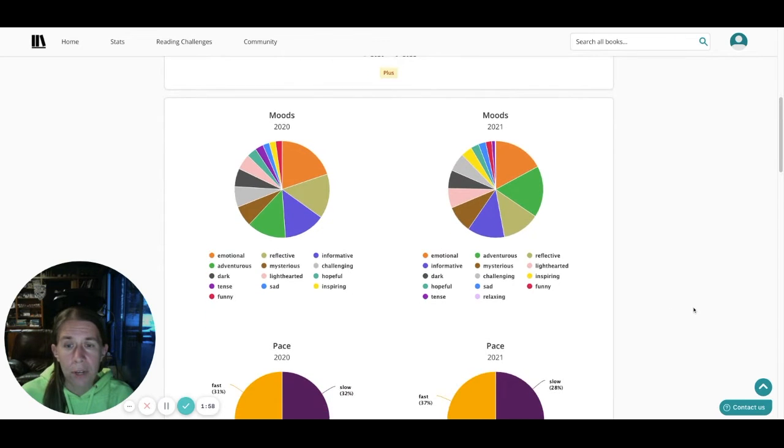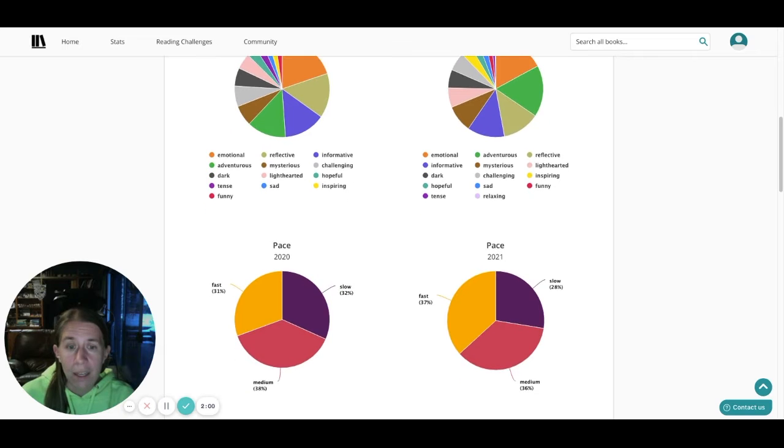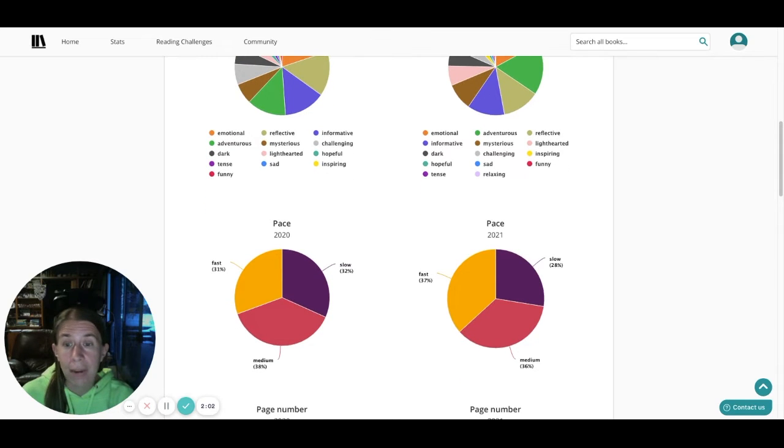So if we scroll down to pace, the pace of books that I read is fairly even. So for 2020, it actually looks almost exact, an exact pie chart here with medium being just a little bit bigger. But for 2021, it looks like the two biggest were fast and medium. And I think that would also go along with reading more YA, which I definitely did by reading the Goodreads Choice Awards.